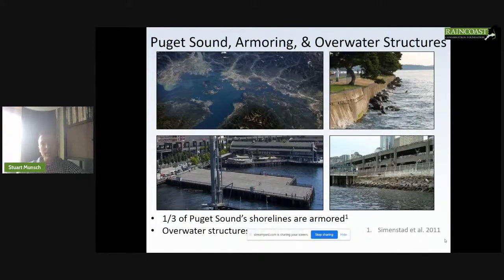Today's talk is really about two different types of shoreline modifications: armoring and overwater structures. Armoring is essentially hard, heavy material that you put into the intertidal zone to prevent erosion. That's typically something like concrete or a bunch of big boulders that you stack at the bottom of the concrete. About a third of Puget Sound's shorelines are armored, so there's a lot of it. And an overwater structure is essentially something like a pier or a dock that shades the water below.